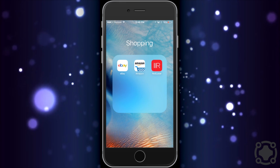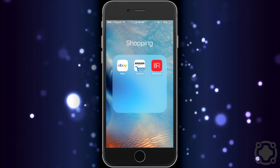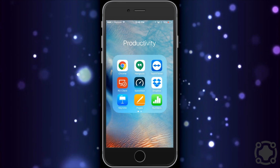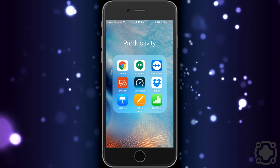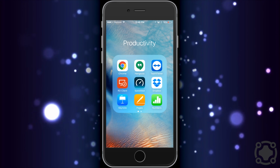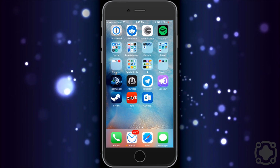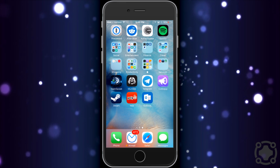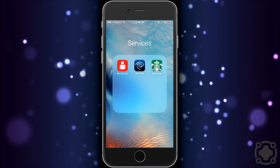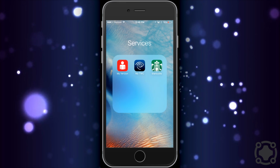Shopping is very simple. I don't do a lot of online shopping on my phone. I usually do it on my desktop, so I just have the basic apps. Amazon to look up prices, Red Laser to scan everything and see if there's lower prices out there. For productivity, I do have Chrome as a secondary browser because I've been having some issues with it in the past, so I've been using Safari as my primary. Hangouts, of course, TeamViewer, all that fun stuff, all the default Apple applications. Nothing too special in there. The folder with a little Apple icon is just all the default Apple apps that I can just throw into one little thing. Services, fairly simple, just the services that I use on a daily basis, which is Verizon, Time Warner Cable, and Starbucks, because I love my coffee.